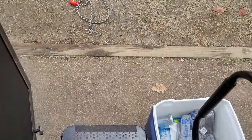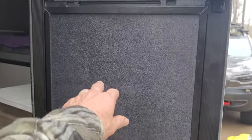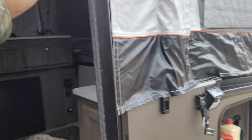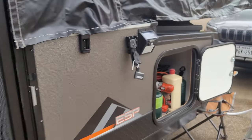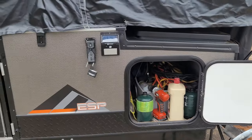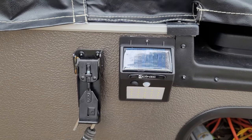Two steps. On this door, you can completely remove these if you want. Have a full screen open door if you want to, or you can do half door, which is all we'd probably do. You have big bunk storage. I put these motion lights all the way around it. We have five.